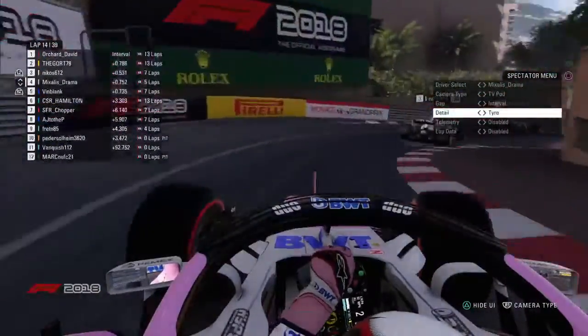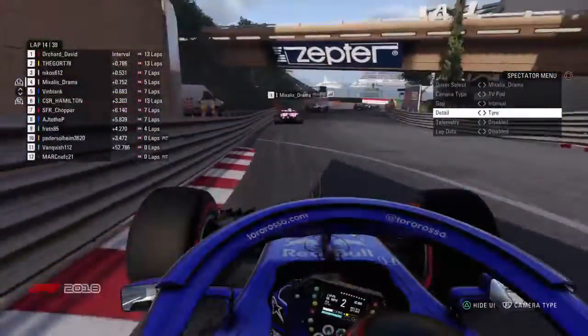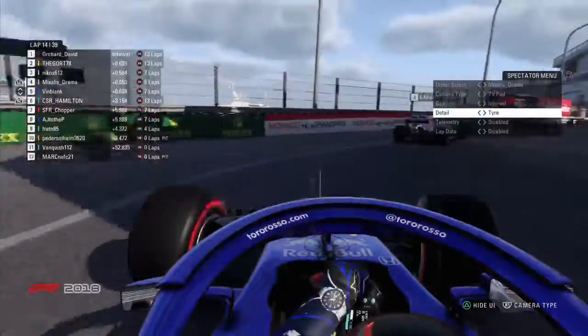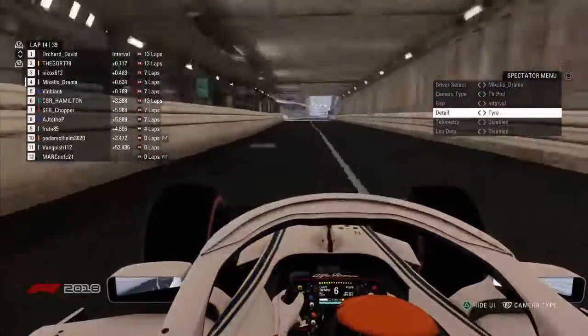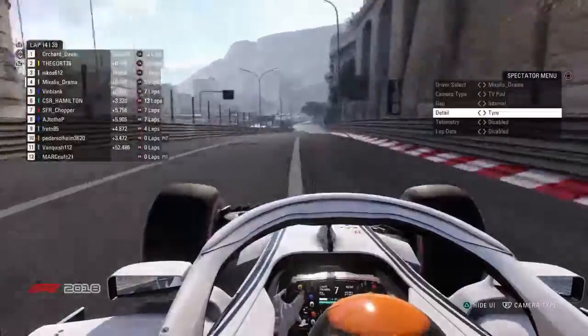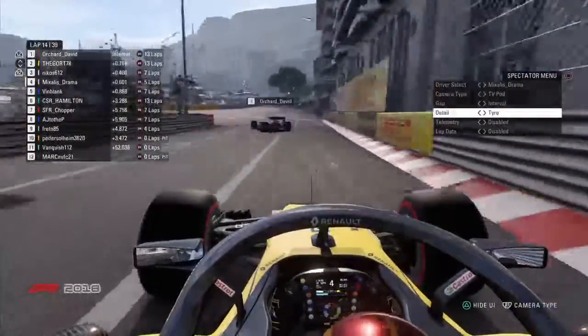The top 4 are really backing up now. Top 5 are being really backed up now. Those tyres of Orchard David just don't seem to have much life left in them, as they're causing a train behind each other now.